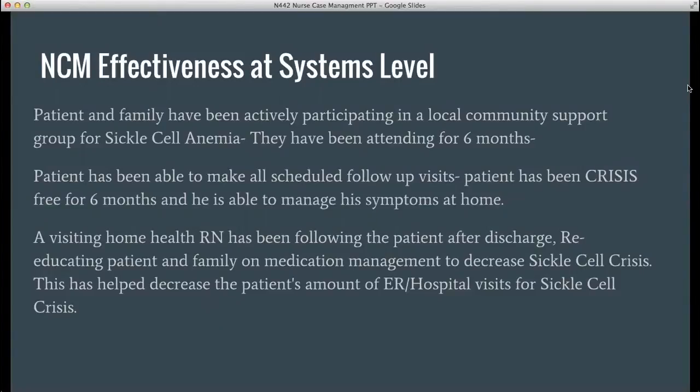Also, the patient has been able to make all scheduled follow-up visits. The patient has been crisis-free for 6 months, and he is able to manage his symptoms at home. By following up with his physicians, this opens the lines of communication with the physicians, which will thus decrease the amount of ER visits for sickle cell crisis.